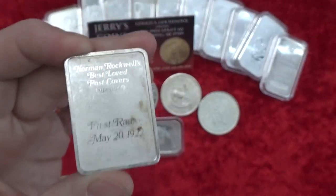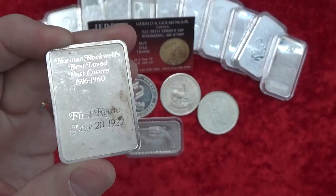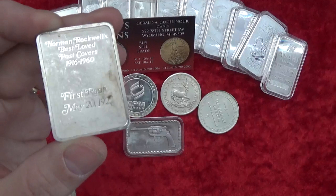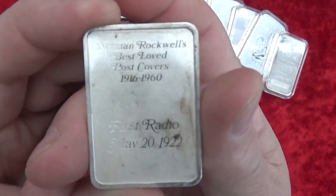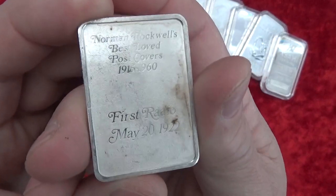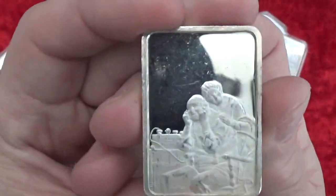I can't remember. Now I've got the book here. Saturday Evening Post. Jeez. Okay. That's for really old people, by the way. This is the first radio bar.